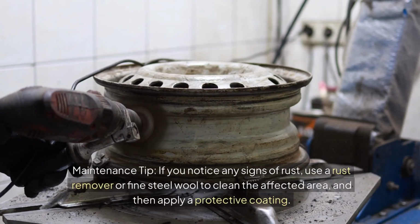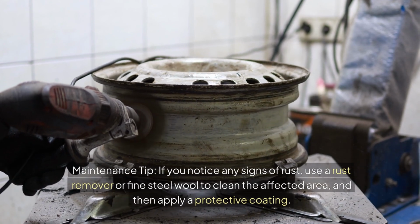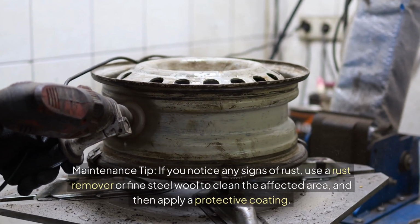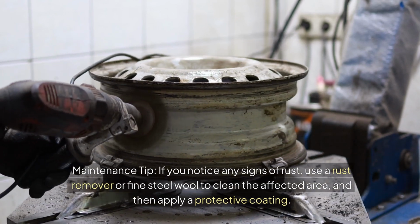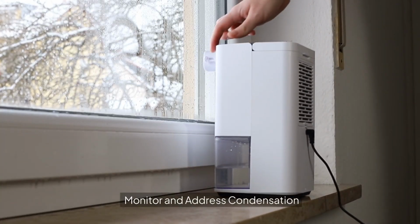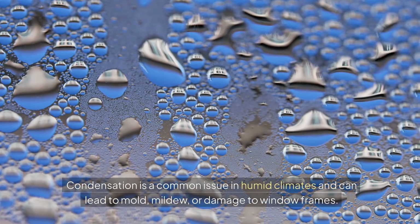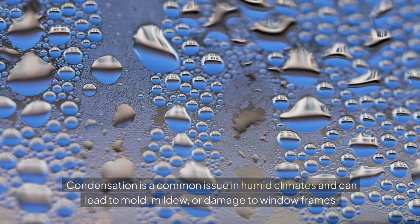Maintenance tip. If you notice any signs of rust, use a rust remover or fine steel wool to clean the affected area, and then apply a protective coating. Monitor and address condensation. Condensation is a common issue in humid climates and can lead to mold, mildew, or damage to window frames.